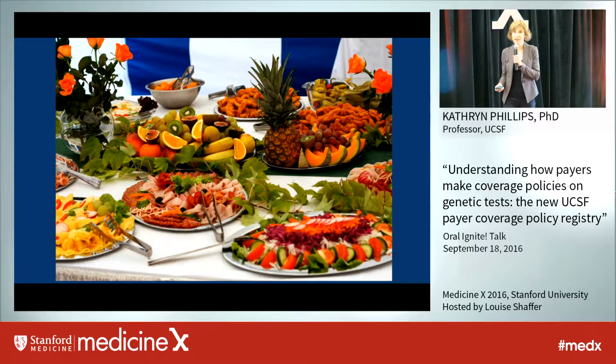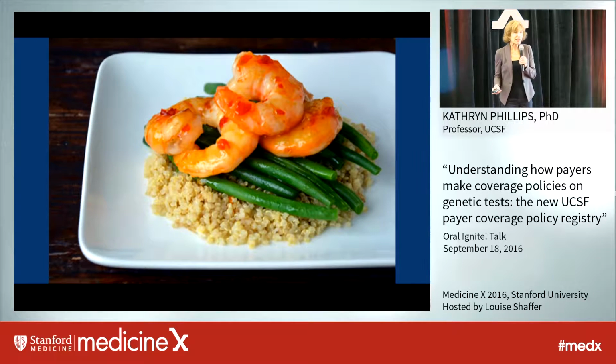Is this our dream come true? This endless buffet of luscious food? Or do we really want the perfectly balanced plate? We want the right food at the right time at the right price.